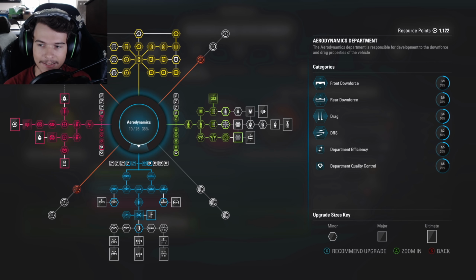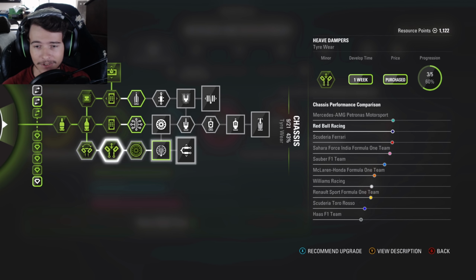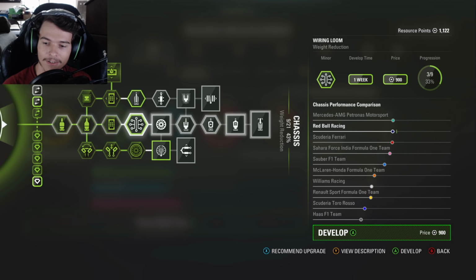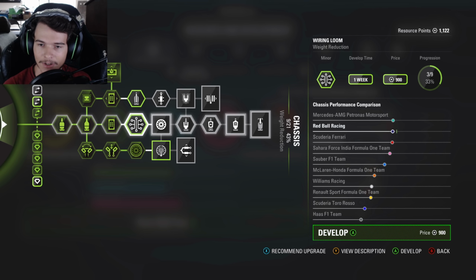So, a quick look at the update tree, or what do they call this, the R&D tree. Once again, this is the tire wear upgrade we got for today. Honestly, I don't know if it was because the car was handling so good and we were fast that the tire wear felt better. I did think it felt a little bit better, but it's hard to tell. We don't quite have enough resource points to get the next one. We could get another one on the car for Hungary, if it's a minor upgrade.